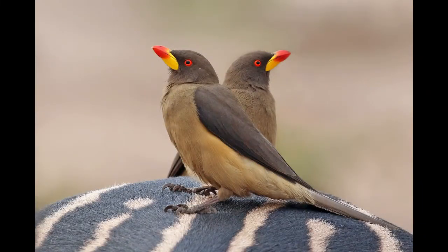Oxpecker is a bird that belongs to the family Buphagidae. There are two species of oxpecker, red-billed and yellow-billed oxpecker. They can be found only in sub-Saharan Africa, endemic species for sub-Saharan Africa. Oxpecker inhabits open savannas, grassy plains and areas with scattered shrubs.